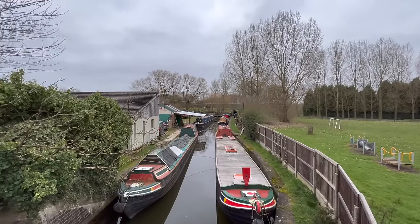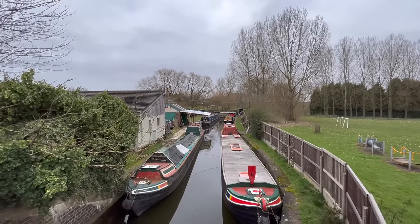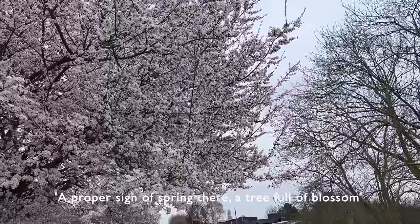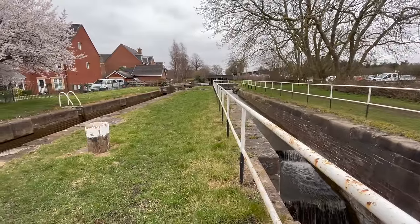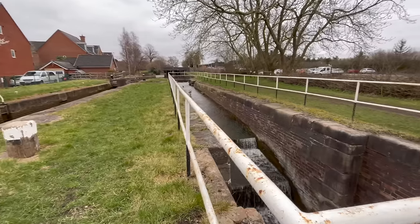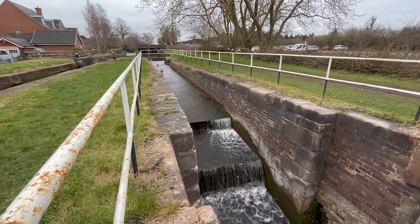Look, a load of old working boats there. Pop a final spring there. All full of blossom. I think at one point this was a double lock, but they've turned this one over this side into a sluice for the bywash.